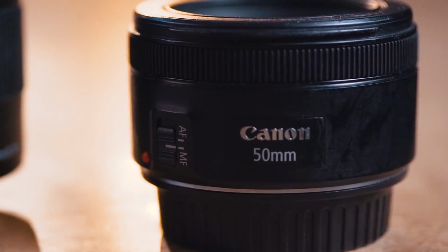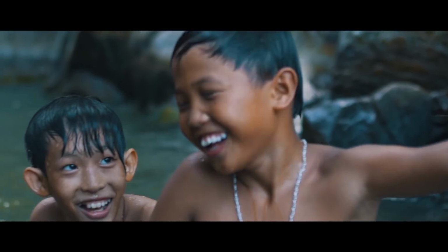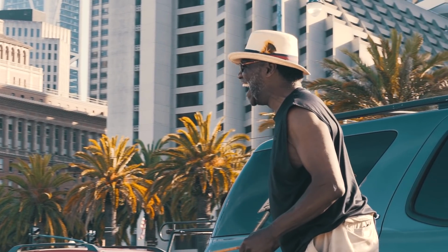The 50mm 1.8 is my go-to lens when I'm trying to show off some emotion, when I'm trying to introduce a character into my scene and really show the audience who they are or how they're feeling at that particular time. Going in nice and tight on someone's face tells the audience a little bit more about them. It shows them how they're feeling. We can see their emotions, their facial expressions, and any reaction that they essentially have.